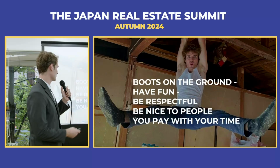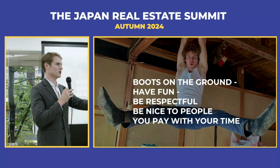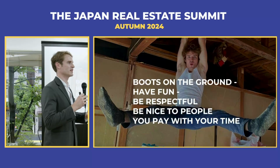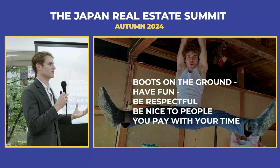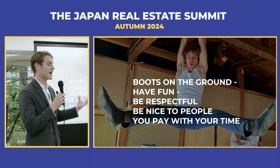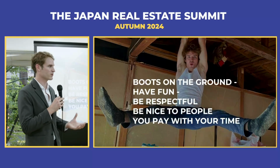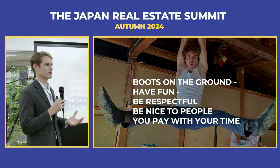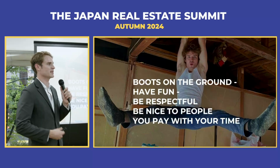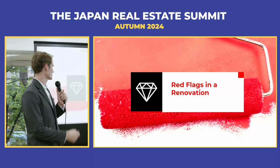Boots on the ground, have fun, be respectful, and be nice to people, and you pay with your time. You get to know the local community, you talk to people, you make them realize what you want, and that you want to do something good for the area. You want to revive the area. This old, rundown, dilapidated house, you want to make it nice and beautiful again. And if they see you over and over again, and you're persistent and respectful, people are going to accept you. That's how it's been for me. It's been good, but you've got to be persistent and you've got to be respectful. I think that's my biggest learning so far.